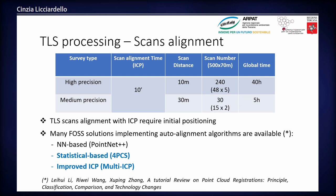And so, if we use the entire full precision survey with 240 scans, we have a very huge time for scans alignment. With a slower precision, we limit ourselves to five hours for 30 scans.